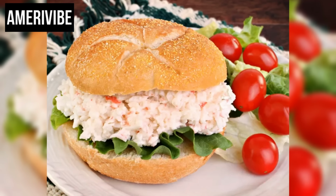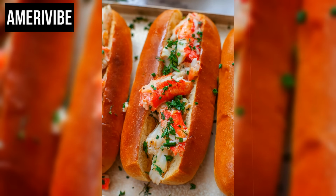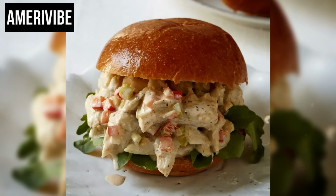The mixture might also include a touch of lemon juice, a sprinkle of Old Bay seasoning, or finely chopped herbs like parsley or chives to add freshness and a slight tang. The crab mixture is then piled onto a soft, buttery roll, often a brioche or potato roll, which complements the richness of the crab and mayo. The roll's slight sweetness pairs perfectly with the crab, creating a balanced flavor profile.